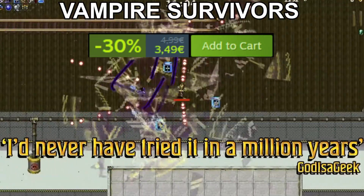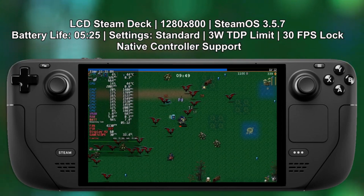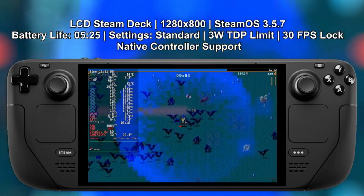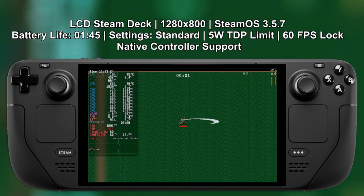Now, Vampire Survivors is a steal at €349 with 30% discount. It runs flawlessly on the Steam Deck, hitting a solid 60 FPS with minimal battery drain, around 7 hours on the OLED. Now, this game does get a bit harder to run the more you play it, but it will stay pretty stable on the Steam Deck. Again, this game features controller support. It's simple, but it's effective, allowing you to focus on the endless swarms of enemies you need to defeat.